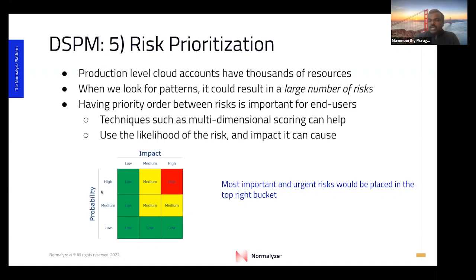So if you actually look at a particular risk, there are two aspects to this, right? One is how likely this can happen. And the other aspect is, if it happened, what's the impact? And many times, if you look at the leftmost corner, this is where the likelihood of this particular risk is very unlikely. It's very low. And also, if it happens, it doesn't lead to a lot of impact, because maybe the data store which is at risk doesn't contain anything sensitive. So it belongs in this category.